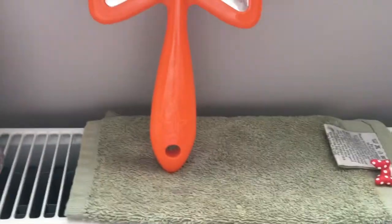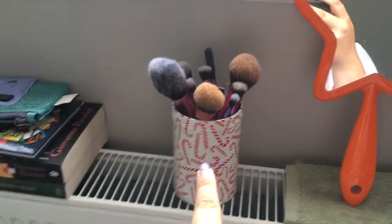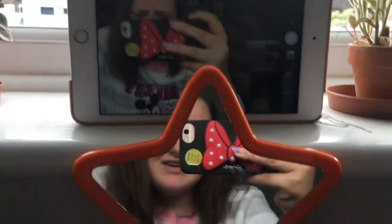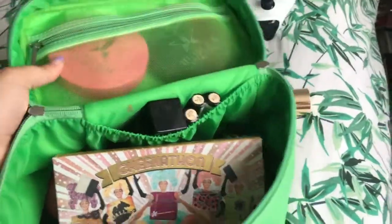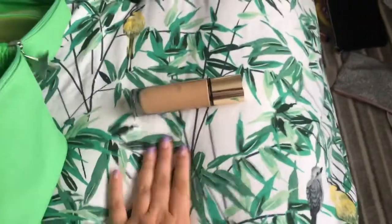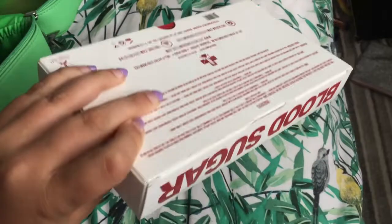So if anyone was wondering what the setup's like when I film these eye makeups, basically I sit myself on the radiator, so I have my brushes there. I have a mirror here that I look into. And then I actually film you on my iPad, because I don't have a camera. So it's either on this phone or the iPad. So yeah, that's how I do it. And also next to me here is my makeup bag. But I think today I'm going to be more organised and just have it all laying here for me. And then obviously this is what we're using today.